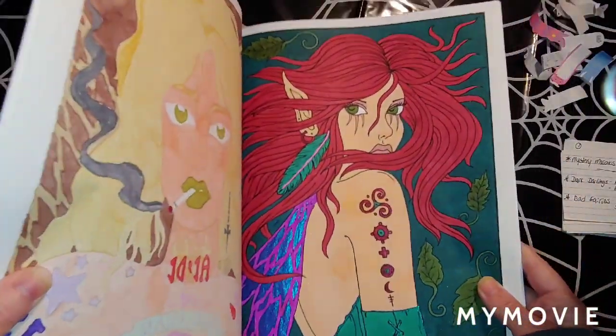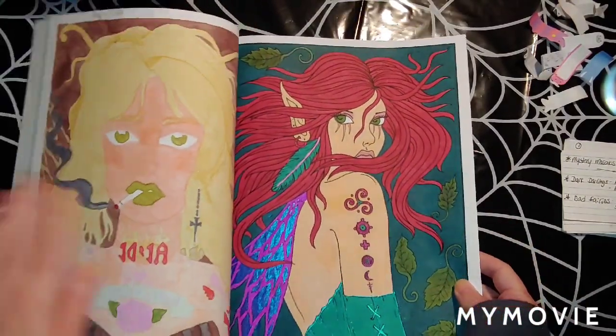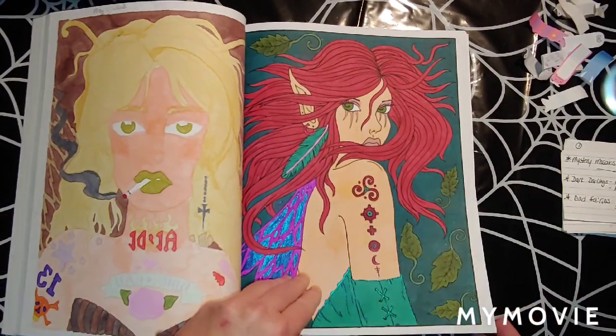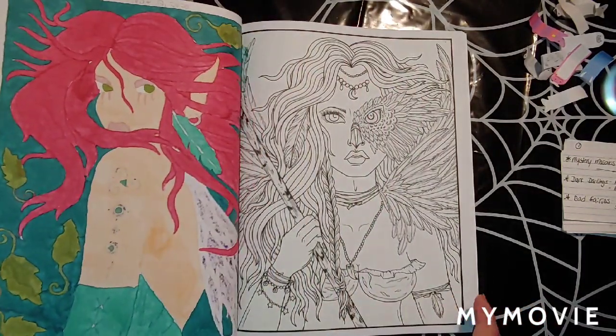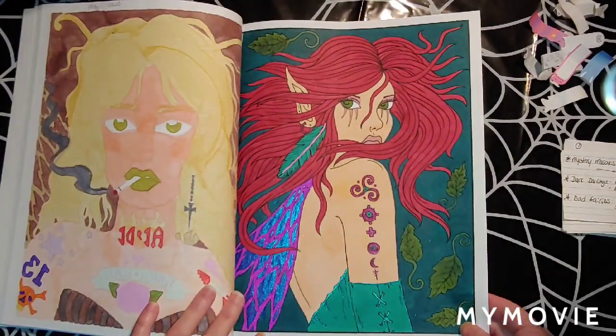I used some sparkle on their little tattoos there. That was fun to color. I did this one September the 12th, 2020. Fun to do.